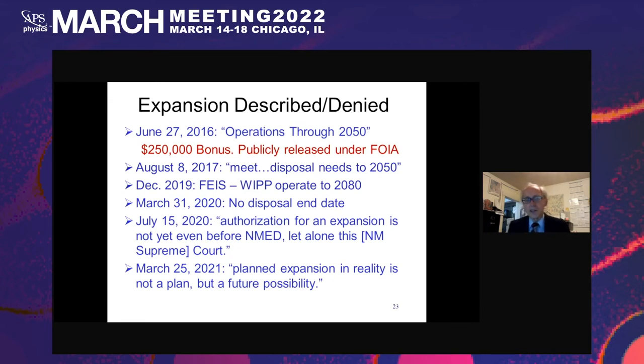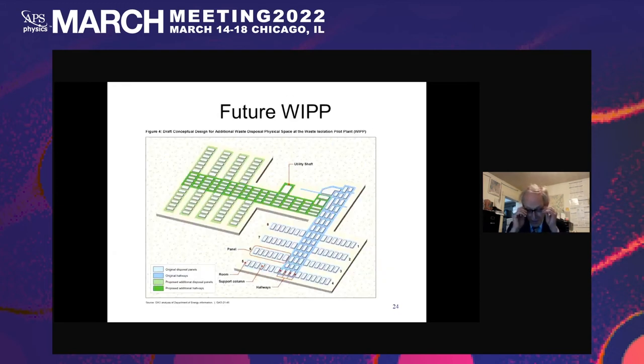And then last year in the permitting process for the new shaft, they said, quote, planned expansion in reality is not a plan, but a future possibility. And again, people shouldn't talk about it or be concerned about it. But people are concerned about it. Separately, the Government Accountability Office, in a report issued last year about WIPP, said in terms of DOE internal documents that GAO reviewed, there are plans to more than double the size of WIPP, rather than the 8 panels, to have at least 9 panels in the future to the west of the existing facility.